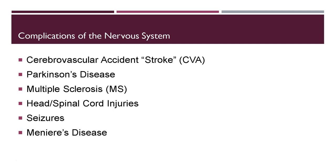Next is multiple sclerosis, abbreviated MS. This is a progressive nervous system disorder. It affects the way impulses are transmitted to and from the brain. When a person has MS, there is loss of myelin in the brain. That is the protective covering that covers the nerves and the spinal cord. Without that covering, nerves cannot send clear messages to and from the brain in a normal way. MS is unpredictable and can cause a range of problems.